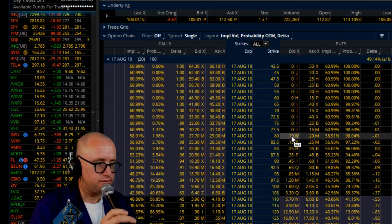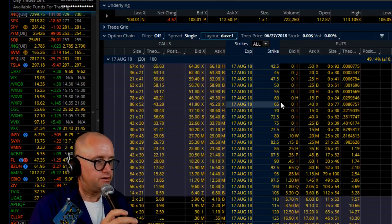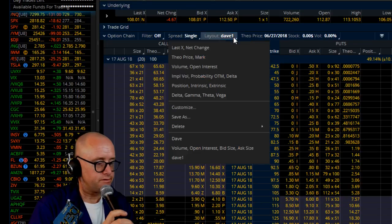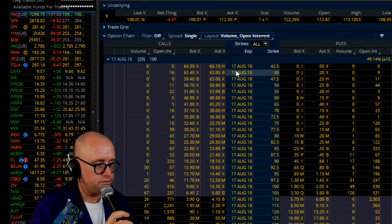Okay, so here's the option screen and I'm going to switch the view. If you go up to the top here in Thinkorswim, you can switch the view to something different. I have this preset called Dave 1 that has the bid, ask, and the bid and ask size. Is that what I want? I'm not sure if that's what I want. Let's just keep it simple here. Bid, ask, volume, and open interest. All right, so just so we can see. So down the middle here is the expiration date, which is 17 August 2018, and then the option strikes.